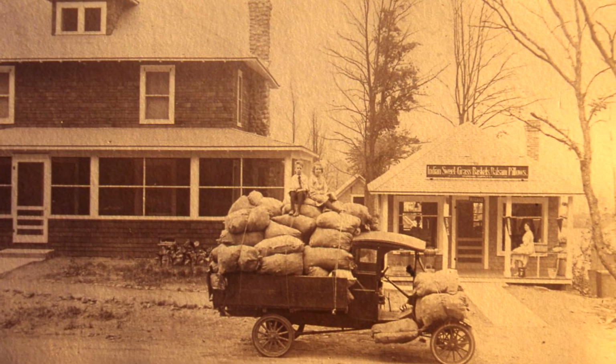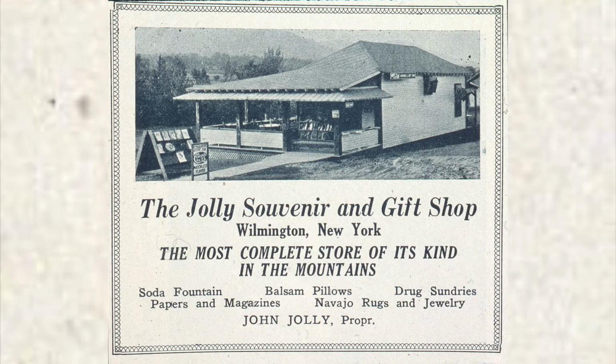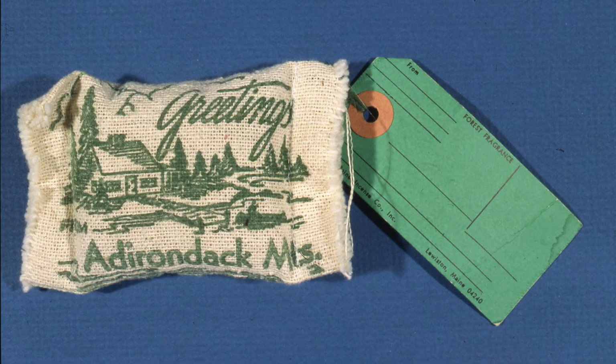John A. Norton would travel to various hotels and shops to sell the balsam pillow souvenirs, including the mailers, as remembered by Ida Ainsworth Winter.